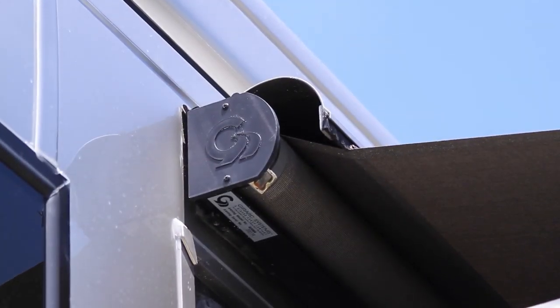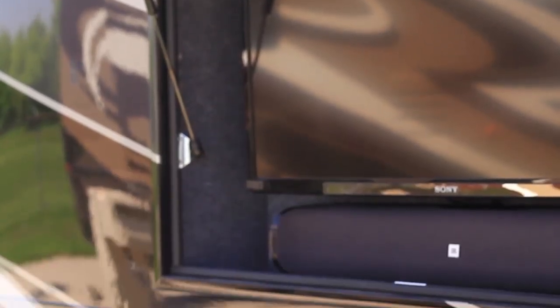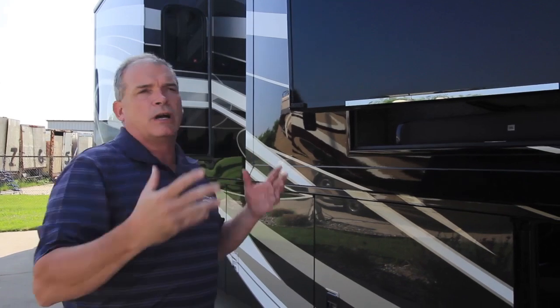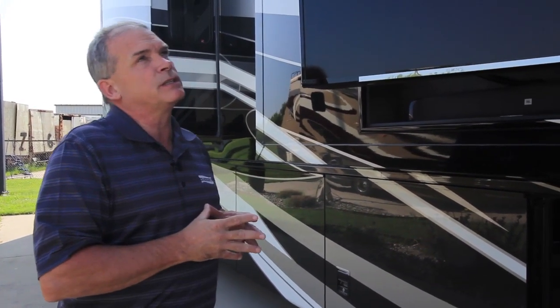Standard on the Essex is going to be a Girard package all the way around. It's going to have the Nova awnings, so you're going to have the awnings that come out and kind of angle down in the front. So even if the sun's out, it'll give you a lot of protection, and then with the door right straight above it, even if the sun's out right at it, you're going to get a lot of protection, still be able to see the TV.